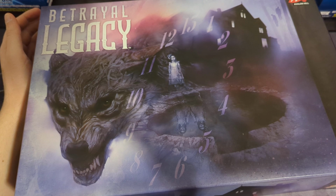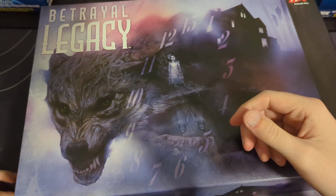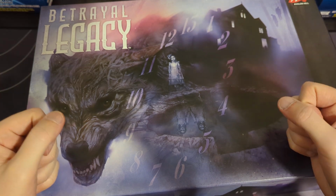So my brother-in-law had this, and basically he and I, my wife, and one of my sisters-in-law, the four of us, played Betrayal Legacy together, and I was just amazed.